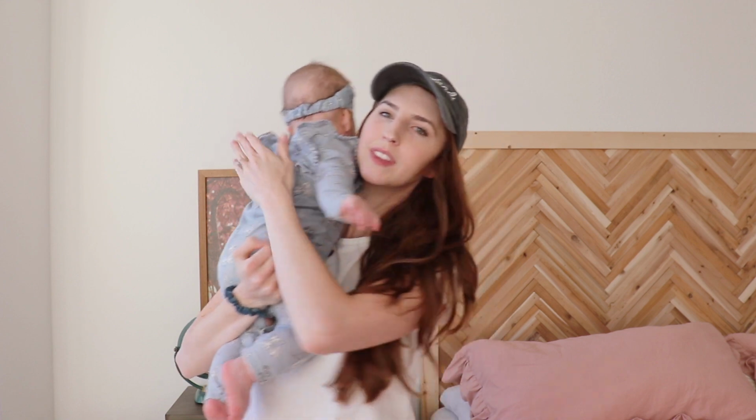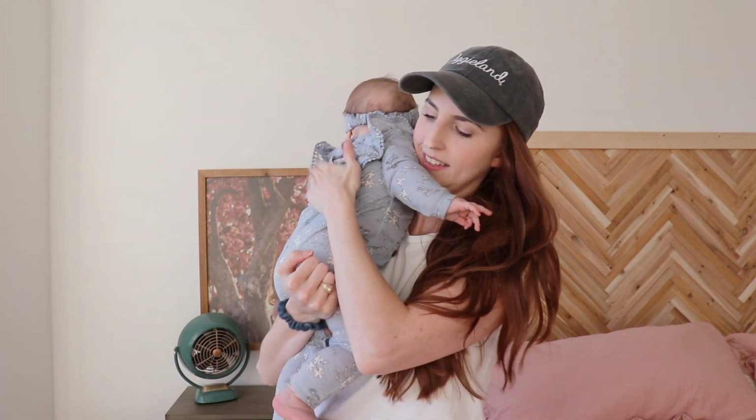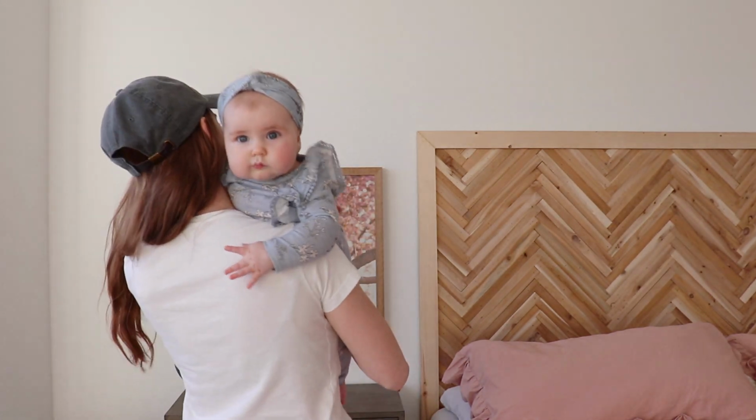Also, if you are a daddy or a male, you might want to set her or him up a little higher and put that pressure on the tummy using your collarbone. So it's the same concept, just a little higher to get that little pressure. And then you want to just pat up and out to work that burp out.